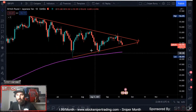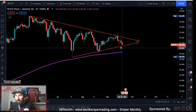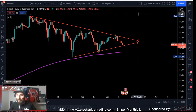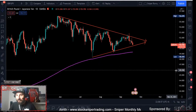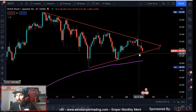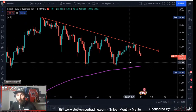But a symmetrical triangle, you can see it can go both ways. Okay, we're reaching the apex of the triangle, the tip of the triangle. This is called the apex. So we'll either have a bullish breakout up here, or we're going to have a bearish breakdown. So on the daily, what we could do in here is we can start to anticipate where this thing could potentially move to, okay? So we have to draw some support resistance lines.